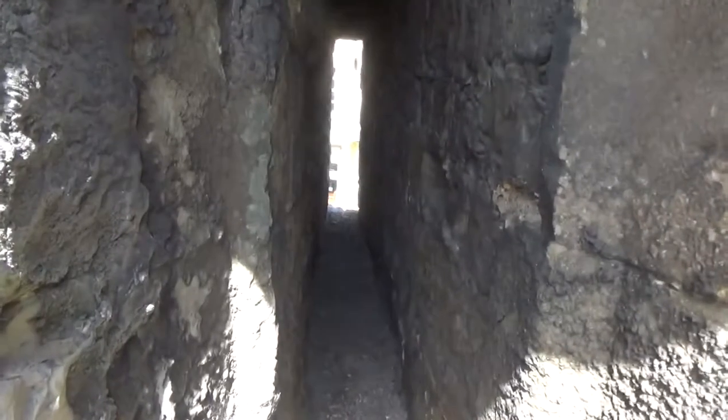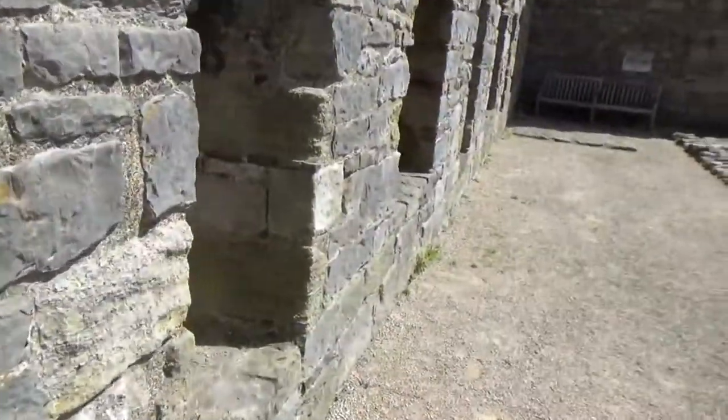And the same on these slits. Of course, each slit itself could be manned by an archer, but you can see the depth of the slits here. Incredible.